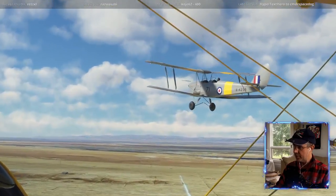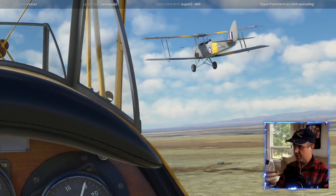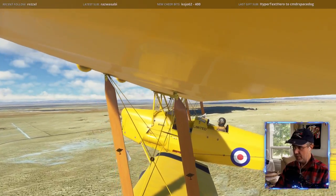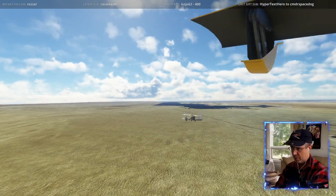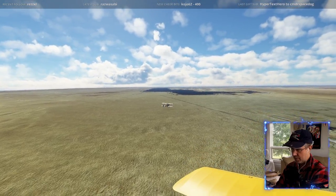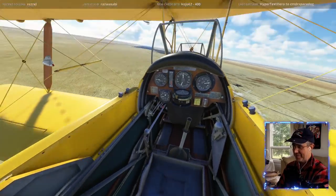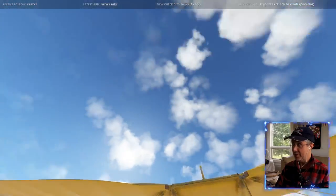The size of that tail, the whole thing is the rudder basically. What up? What up, Matt? I'm going to have to keep flying.